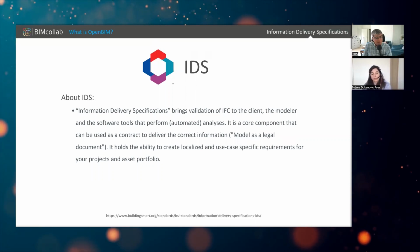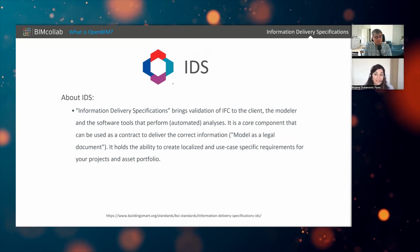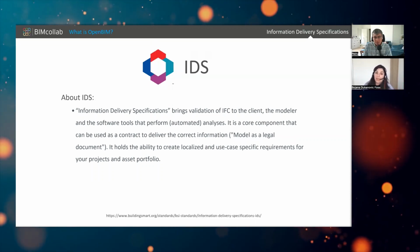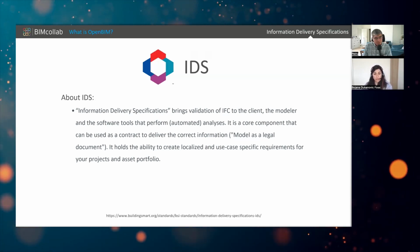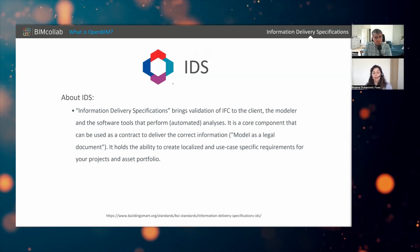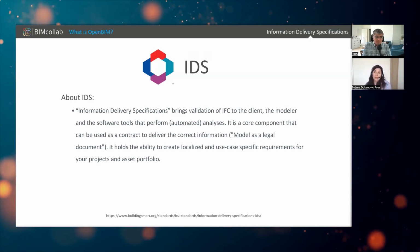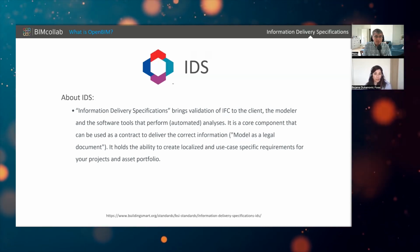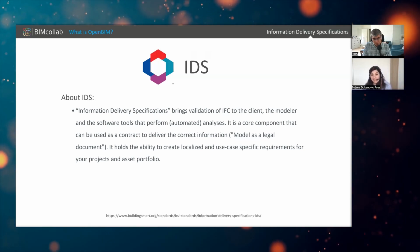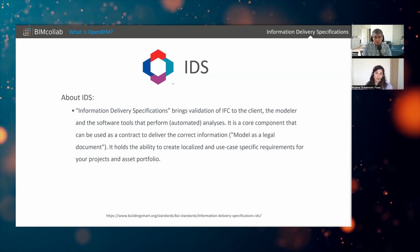Of course, BIMcollab recognizes the value of IDS, so we are also participating, and IDS will be able to be read through BIMcollab. So you can share the requirements in the BIMcollab cloud. You can view them and apply them through BCF Managers. And then finally, you can check that the right requirements have been delivered in BIMcollab soon. So IDS is a new thing coming, but something that I think will be of great help to the process.